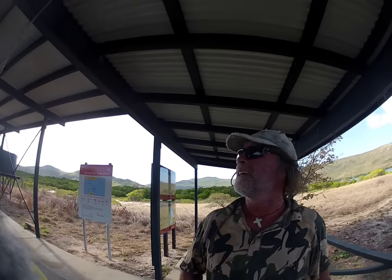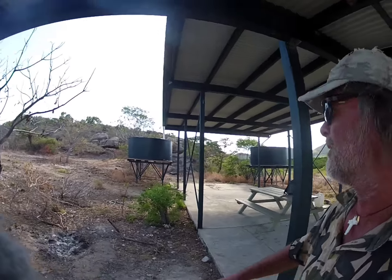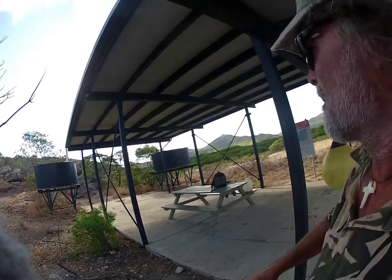Anyway, this is a shed being set up, especially just to catch water off the roof and funnel it into those big water tanks there. Nice pure rainwater apart from a bit of dirt in it. Look at the view. That's pretty good, isn't it? Just freshly been burnt off. Toilet over there. Nice setup for national parks to do what they did.